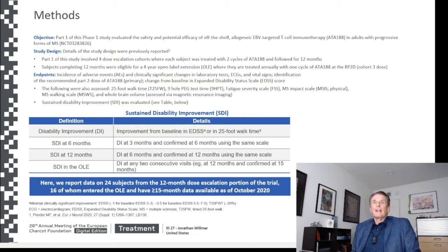Part 1 of the study evaluated safety and potential efficacy and involved 4 dose escalation cohorts where each subject was treated with 2 cycles of ATA188 and followed for 12 months. Subjects completing 12 months were eligible for a 4-year open label extension with annual treatment.